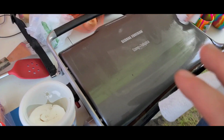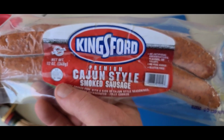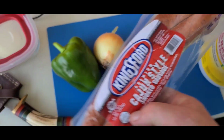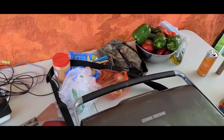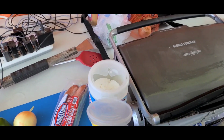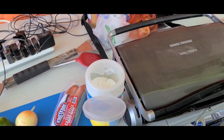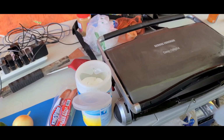We're going to cook supper tonight on this George Foreman Camp tailgater grill. We're going to be cooking Kingsford premium Cajun style smoked sausage, some peppers, some onions. Maybe I might do some tomatoes. That's going to be our supper for tonight. Maybe some potatoes. I think I'm going to cut some potatoes up too. So let's just get right on it.